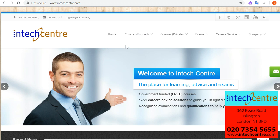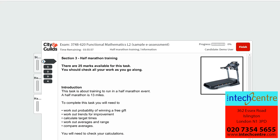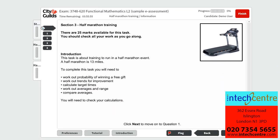So this video is the third video of 3 parts, and I'm looking at the City & Guilds sample paper 3 for Level 2 Functional Skills. So the scenario 3 on this paper is based on half marathon training. There are 25 marks available for this task, and it is important that we check our work as we go along. This task is about training to run a half marathon event. A half marathon is 13 miles.